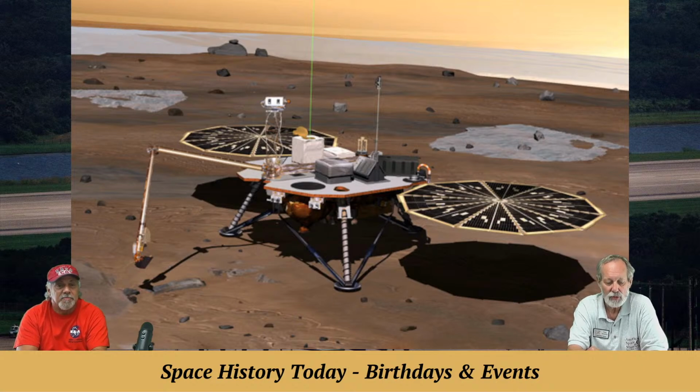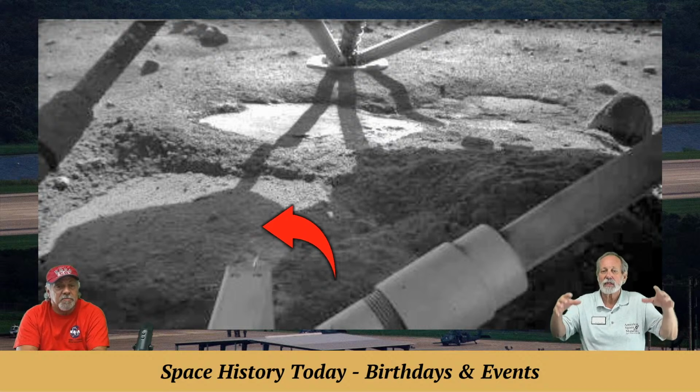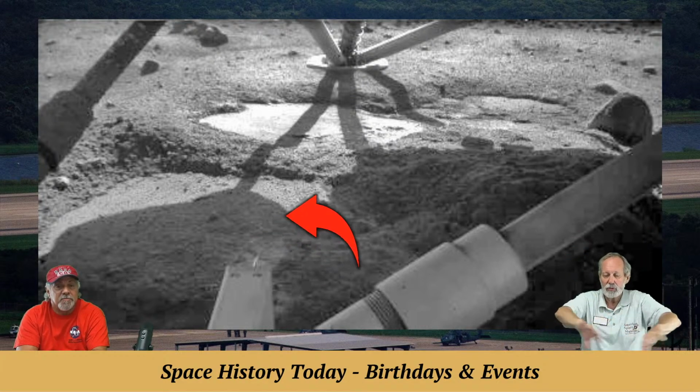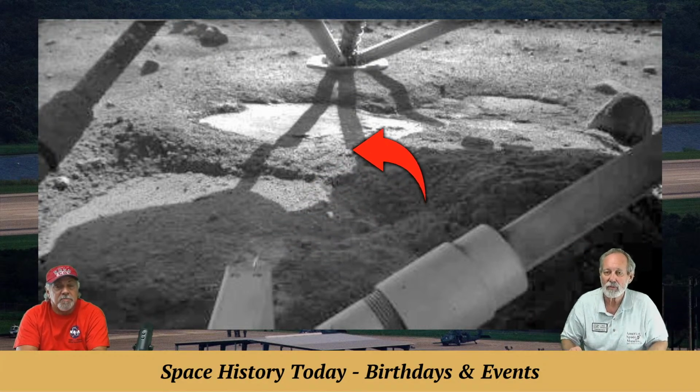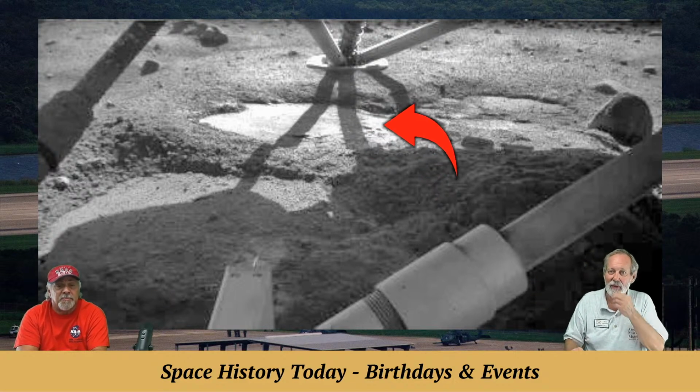But one of the more astounding photos that this lander made was underneath it, showing you sheets of ice there. Marty's going to point it out. These are blocks of frozen ice that the exhaust landing blew the Martian soil away to expose. That's amazing. An ice rink. It landed on an ice rink. Isn't that amazing?